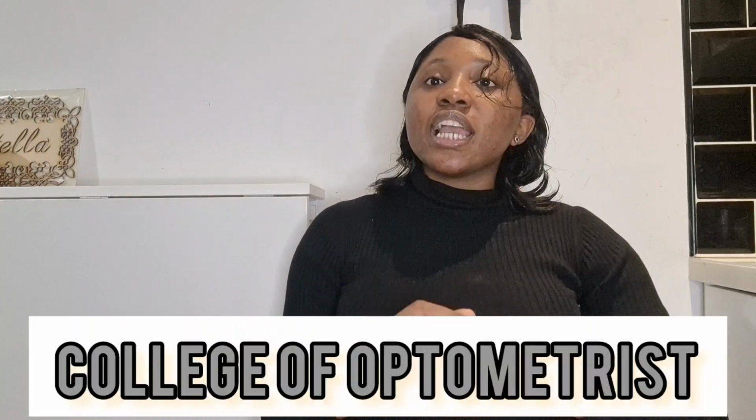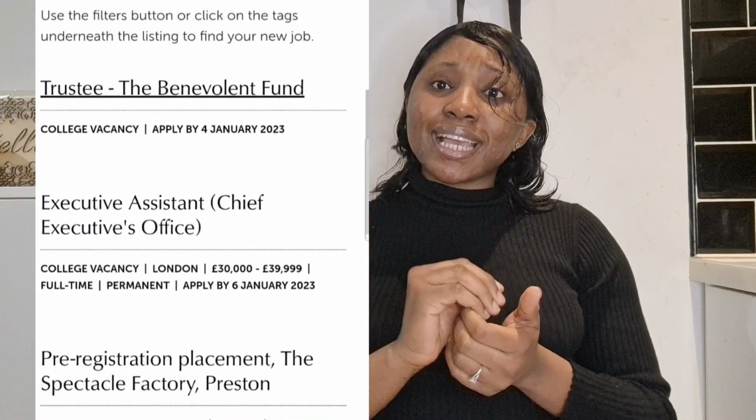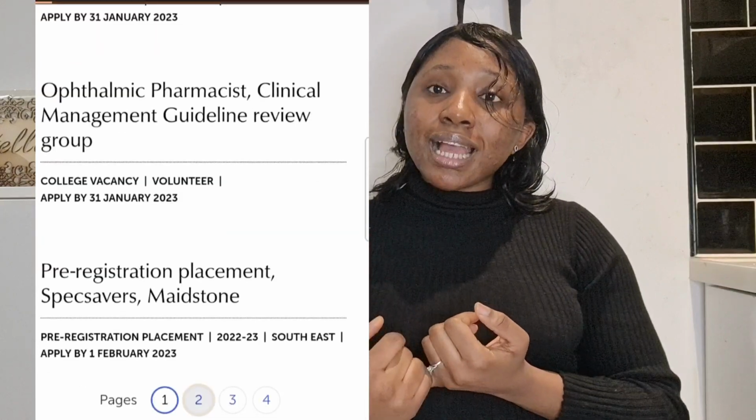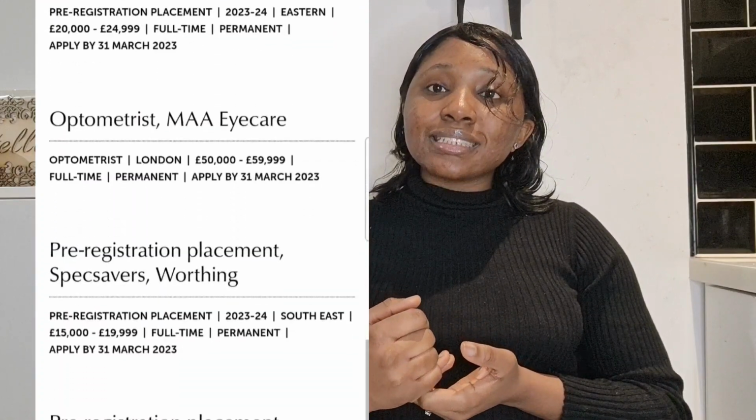So in order to get this placement, when you go to the College of Optometry website, they have a section where all these clinics and hospitals upload their vacancies for pre-reg optometrists. They have a list of hospitals and clinics everywhere in the UK, in Scotland, England, Wales and Northern Ireland. They upload their vacancies there, so you can go and check it out, then apply to them via email, or try to ring them and contact them. That's one way you can go about it.